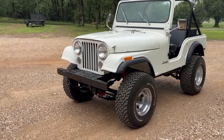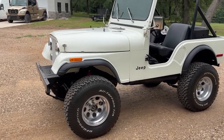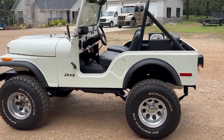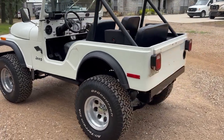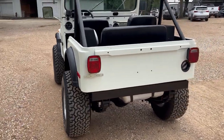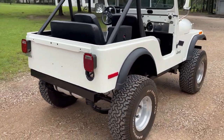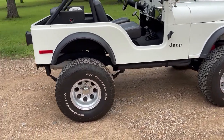Main Street Motors in Denison, Texas is offering this 1977 Jeep CJ5. This has the original 304 AMC V8 engine, 3-speed manual transmission, has power steering and disc brakes on the front. The body's solid, the paint is nice, seats are great, has a small lift kit, has Rancho shocks, good stock steel body, very nice paint, looks great.